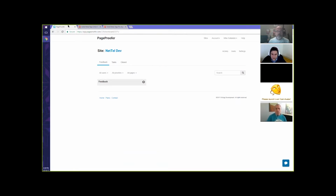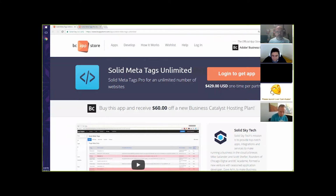This is perfect. So the ticket is in PageProofer, and then by extending it, you can get that to go out into Help Scout and to Basecamp and stuff. And cool, you don't have to deal with it in PageProofer. You could just link over to it because the PageProofer interface is great, but it'll put it in Help Scout, put it in Basecamp, wherever you want it to go. Nice.